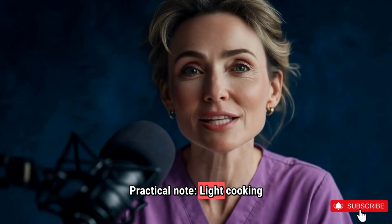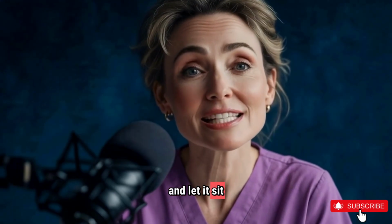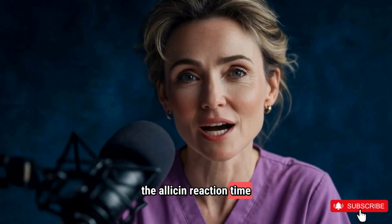Practical note. Light cooking preserves more of garlic's active compounds than extended high heat. Crush or chop it and let it sit 10 minutes before adding heat. That gives the allicin reaction time to complete.